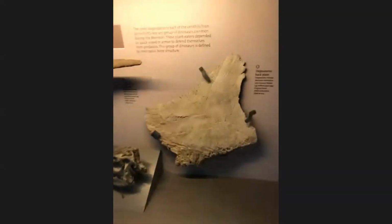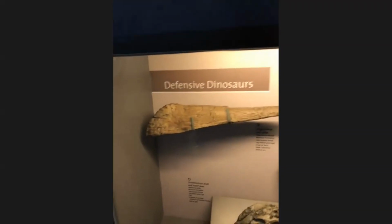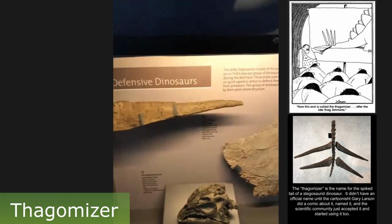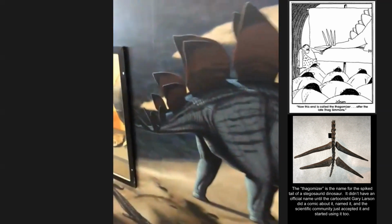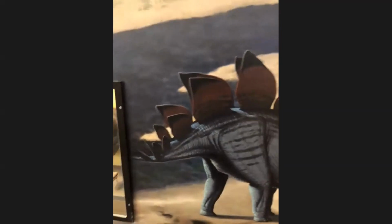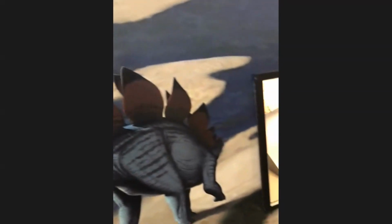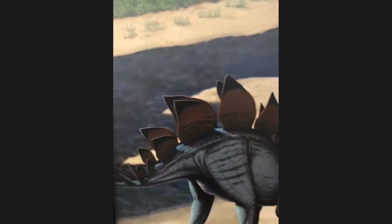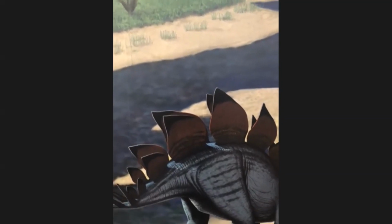So a few other things we have here. This is a Stegosaurus backplate. And this is what we call unofficially a thagomizer. It's the spike at the end of the Stegosaurus tail. So you can see here, the Stegosaurus plates that go along the back change depending on where you are on the back in size and shape. Some of them are more triangular. Some almost look like shark fins. They're all different shapes and sizes.